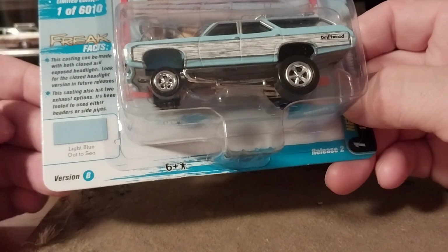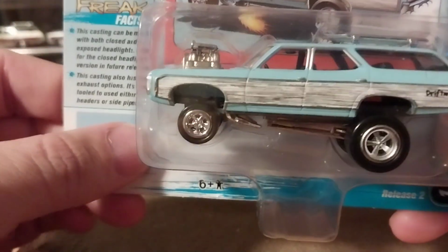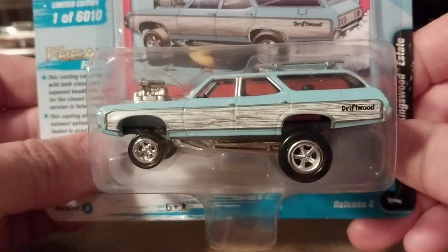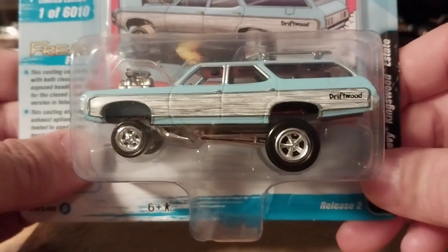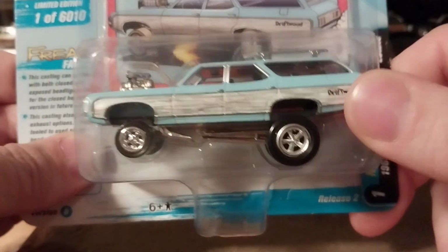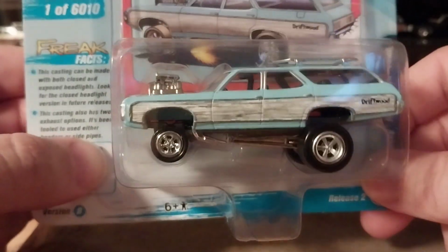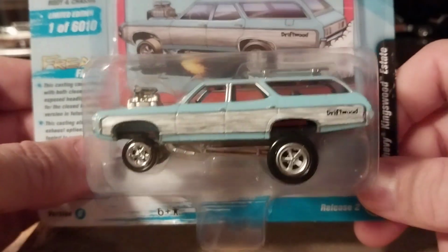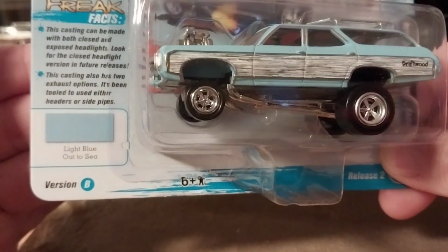There's always a double version. So here's version B. So there must be a version A out there somewhere. I just don't recall what it looks like. So I do need to get my hands on that, I guess. But as of right now, this puts me at 10 Kingswood Estates. I'm waiting for the black lead sled, and I need to find out what the other variant of this is. So that should be interesting to see. I looked on eBay, I didn't see it, so I'll have to take a look again periodically to see if I can find version A, since this is version B.